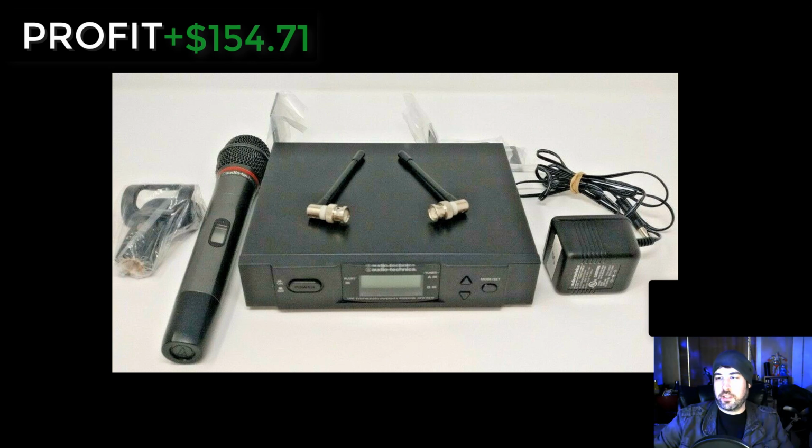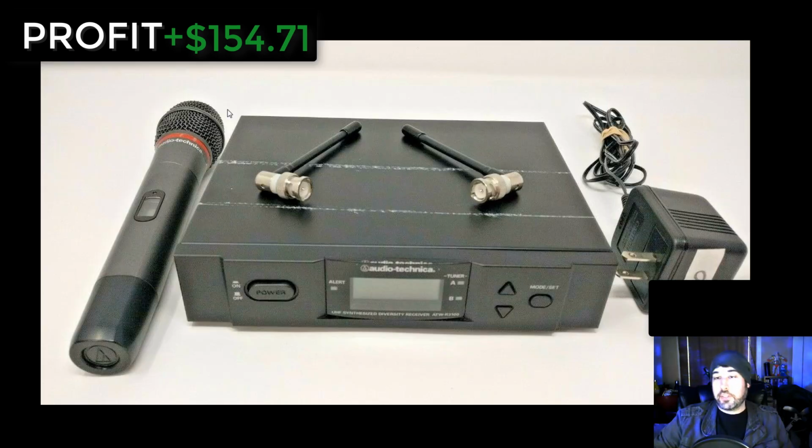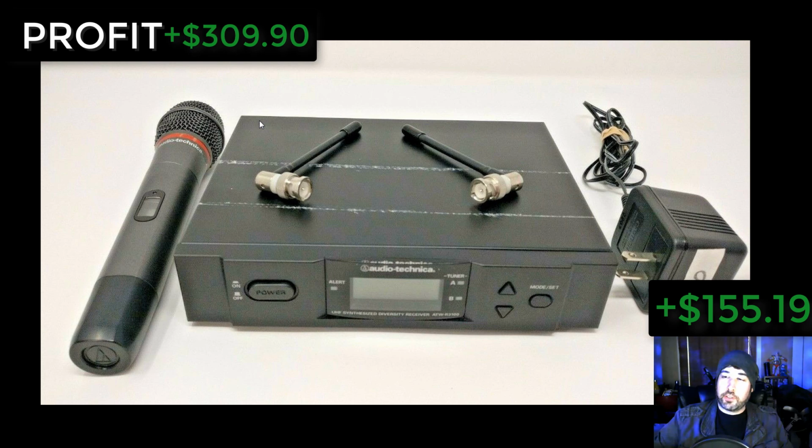Always look for these Audio-Technica mics and audio equipment. And here's the other one. This one I actually sold for $199.99. Paid $10 for that one too, and sold it for $155.19. These with the wireless transmitter actually sold new for over $800. The price tag was still on there. So when I seen them, I knew I was going to get some great money for them. But I didn't realize it was missing a part.